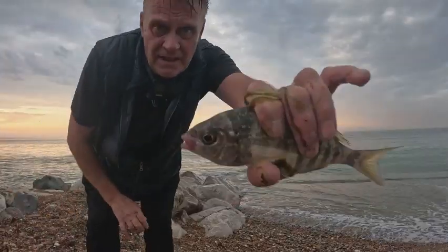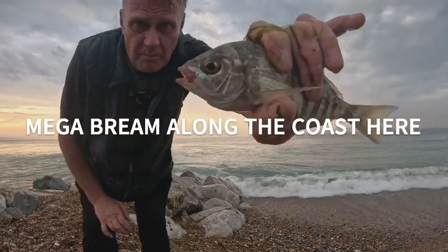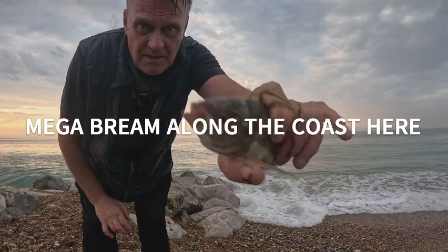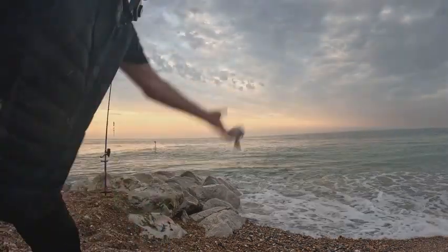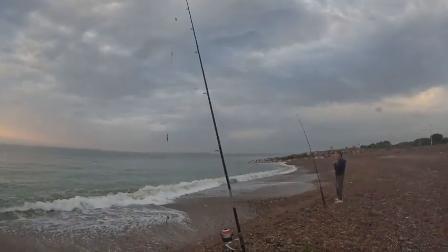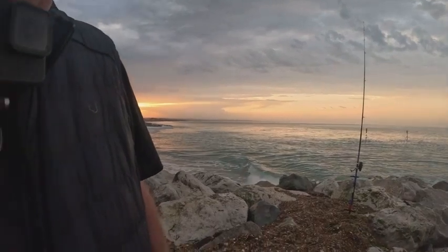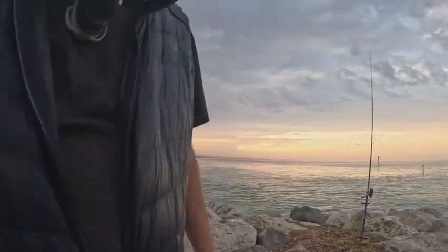And here we go again, guys. Another one, just a small black bream. I've managed to put my power bank onto my camera, so I'm just going to chuck him back. There you go. Gary's still waiting on that big fish, and hopefully he gets it. So I'm just taking the weed off of this thing here, and I'm going to cast out again.